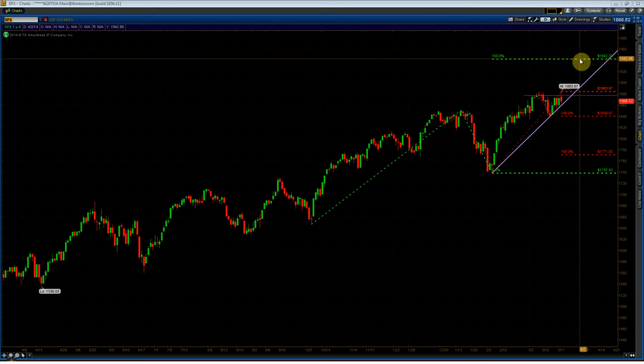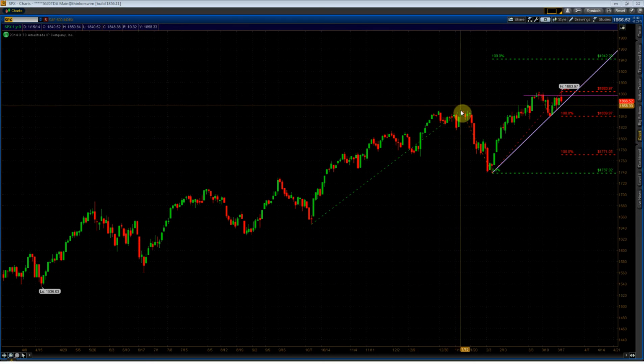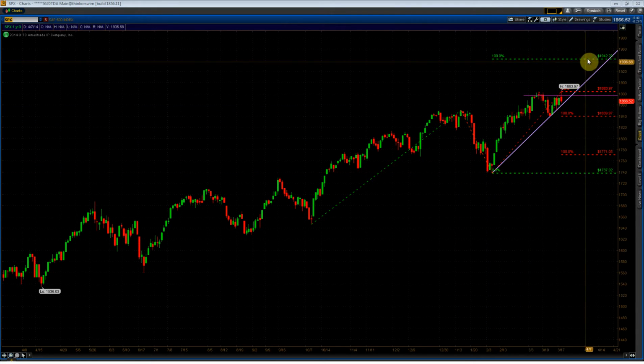And what this number is representing, the 1942.29, is that if the S&P 500 replicates the percentage move made from this low on October 9th to the high on January 15th, that from this low, the same percentage move would draw us to 1942.29. So, should we get a breakout above that ascending triangle top, above the double top, we would be seeking an S&P 500 price of 1942.29, plain and simple.